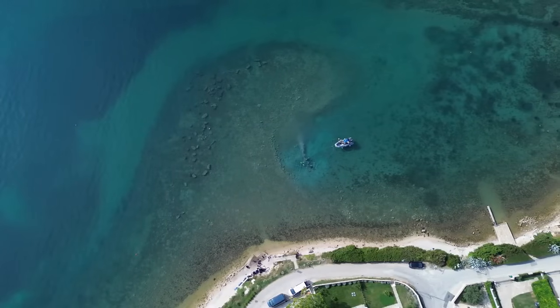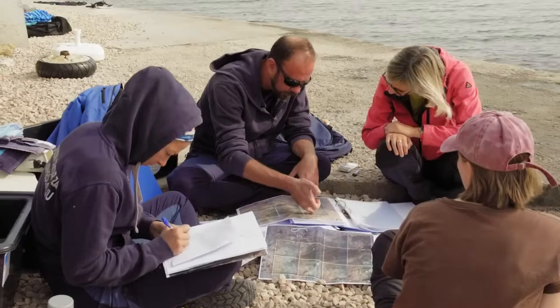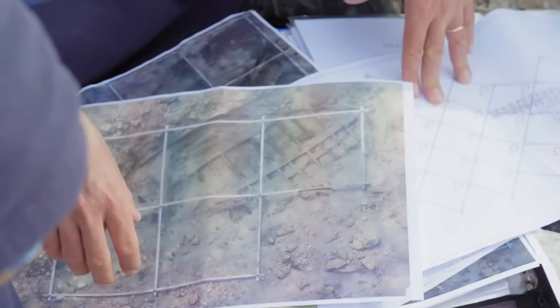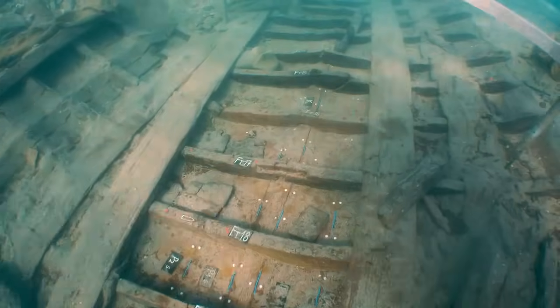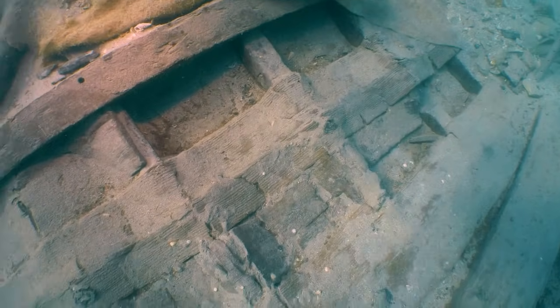During recent excavations of an ancient Roman harbor near Zadar, the team at ICUA made a remarkable discovery: the wooden remains of a Roman ship dating to the 1st century AD.